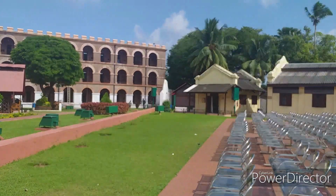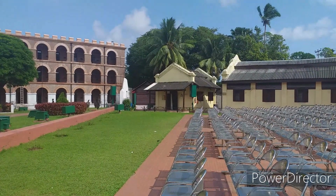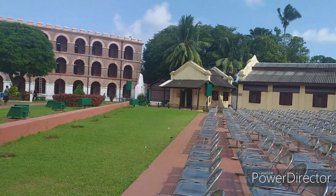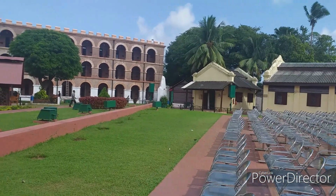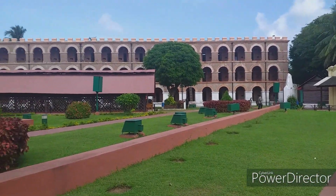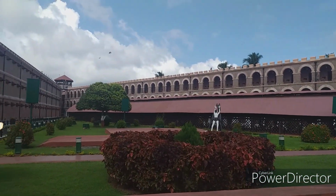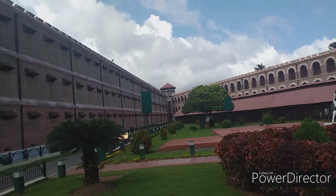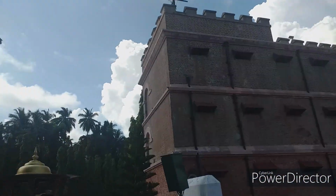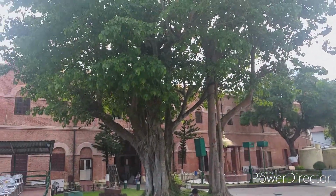The worksheds constructed between every 2 radiating wings of the Cellular Jail were meant for engaging the prisoners in different types of tasks such as oil extraction, coir pounding, and rope making under the watchful eyes of cruel warders and petty officers. Political prisoners were required to produce a daily quota of 30 pounds of coconut oil and 10 pounds of mustard oil, targets that were beyond their physical capacity. Dire punishments followed for those who failed to meet the quotas.